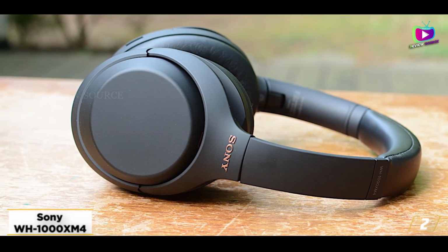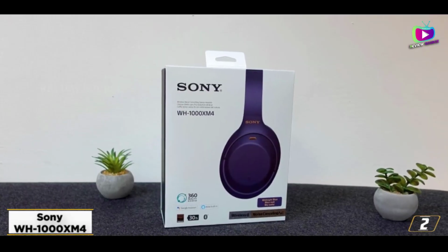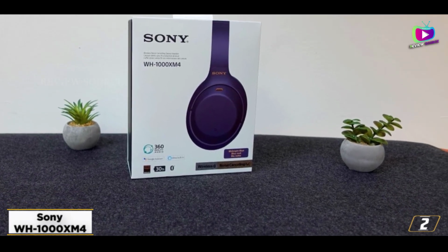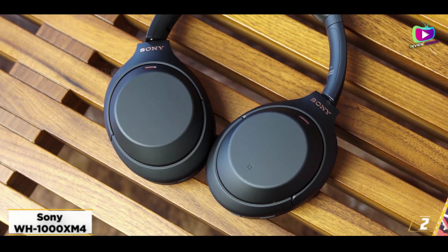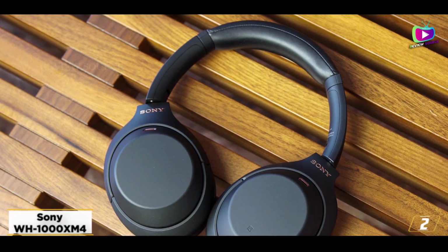Usually you're forced to pick between a pair of noise-canceling headphones that do a good job of blocking outside noise, or ones that excel at audio playback. The Sony WH-1000XM4 headphones are great at both, meaning you don't have to pick. The downside is they're not water-resistant enough for sweating or even mild rain showers.